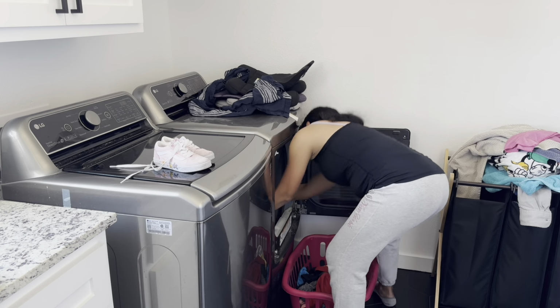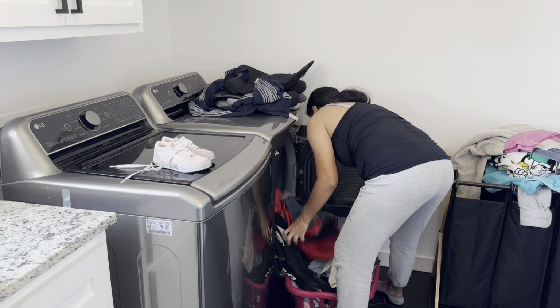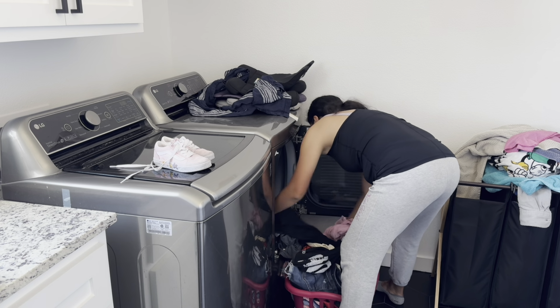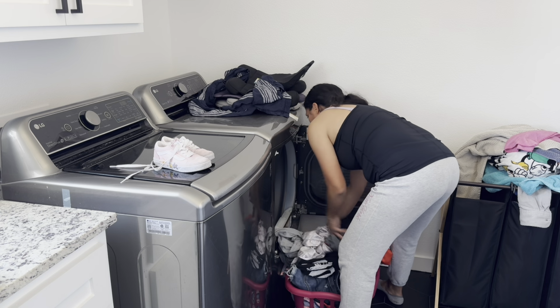Okay, so now in the laundry room, I'm gonna pull the clothes out of the dryer and then move the clothes in the washing machine to the dryer and then start a new load.